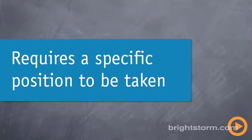The next thing you need to know about the prompt is it's going to require a specific position to be taken by you. So it's going to give you this issue, this problem, and it's going to say, decide this or decide that. So you've got to decide what you believe about it. For the ACT writing prompt, this is not a time for you to straddle the fence. So you want to make sure you avoid ambiguous language, things like probably, maybe, sometimes. You've really got to definitively pick one side of this issue.